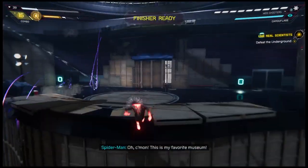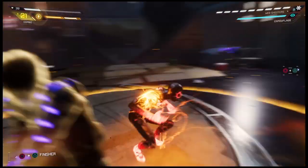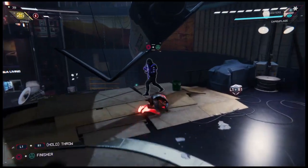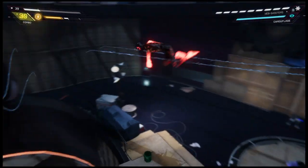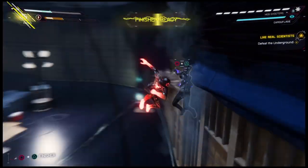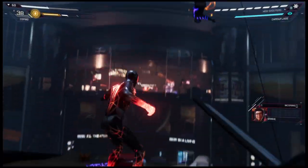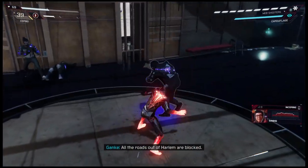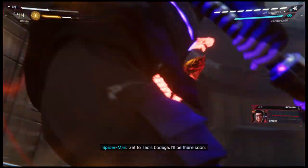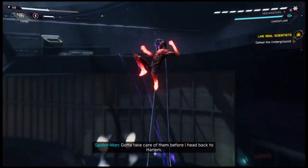Oh, come on! This is my favorite museum! No. You guys can't hit a moving target. That is not my fault. He's in the air, yeah, because I just proved you guys can't hit a fucking moving target. Rocks on tank. The roads out of Harlem are blocked. Where are you? Near your apartment, trying to find shelter. Get to Dale's bodega. I'll be there soon. Get the fuck out of here. Everyone safe as long as we can. You gotta take care of them before I head back to Harlem.